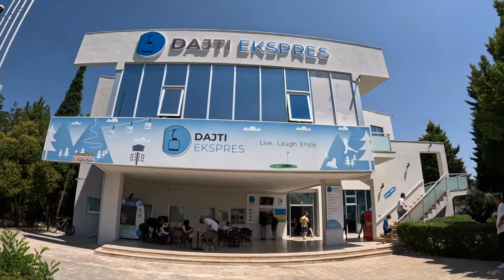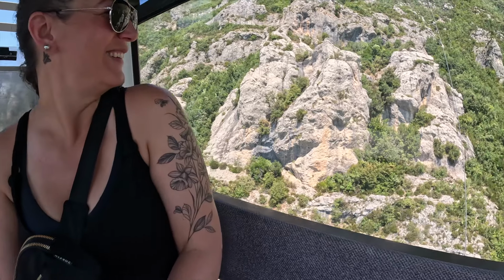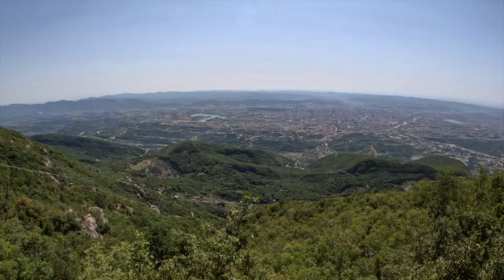We took a gondola to the top of a mountain, yes, which scared me pretty good. But she almost pooped her pants. It was amazing. It was so beautiful. Thoroughly recommend that one. The view is spectacular from the top of Tirana. What goes up must come back down. It's an incredible view. I am so glad that we chose to do this.